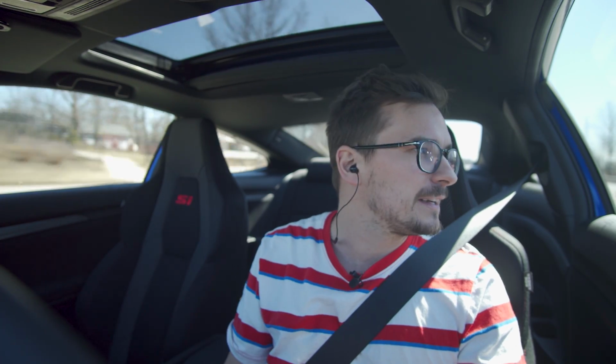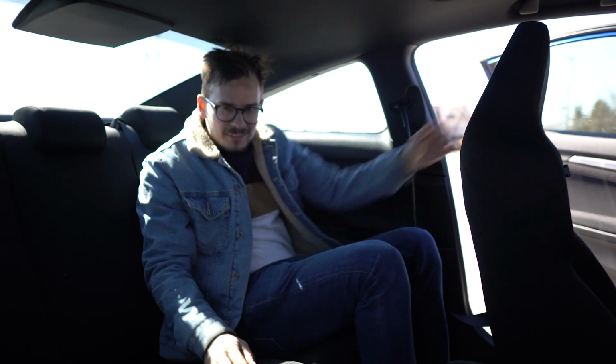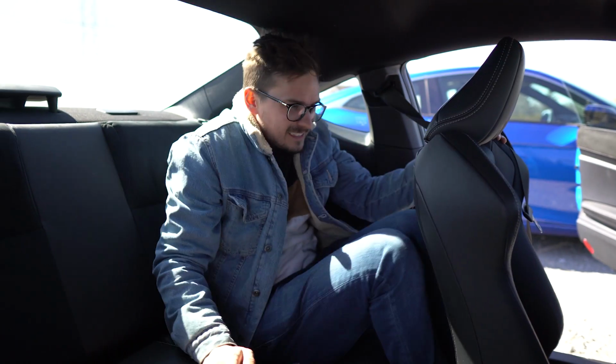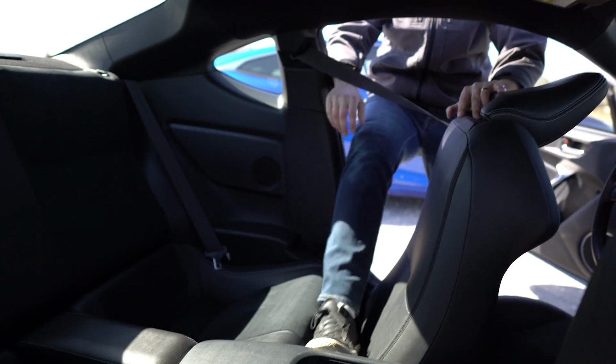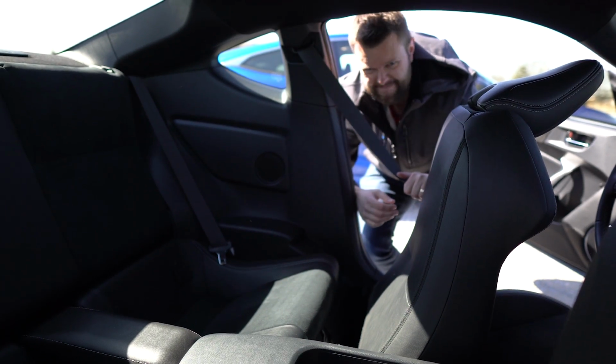And now the last convenience feature, back seat usability. Civic is good. For me behind myself, it's fine. I could not sit behind myself in the 86. At 6'1.5", I don't fit in anything, so I just try to make an entertaining show for you guys. Let's talk about these seats. I think they're both equally comfortable. They're both very well bolstered. I can't pick a favorite between them.